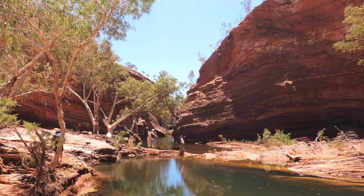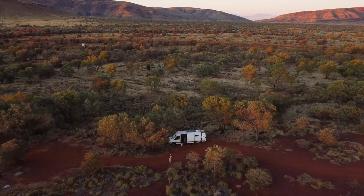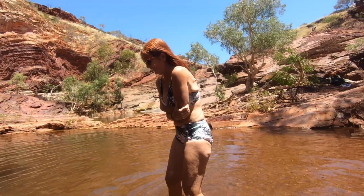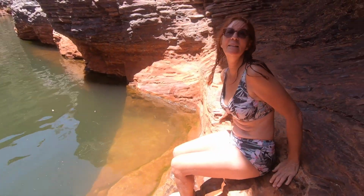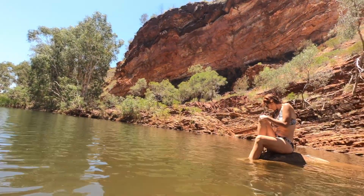I think it's about 150 megabytes a day, so not very much at all. We spent a couple of days hanging out at Hamersley Gorge, as there's a great free camp close by and it's just a short walk from the car park down to the waterhole. There's an easy swim down the gorge with a couple of resting places, including a cave and a rock in the middle of the stream.